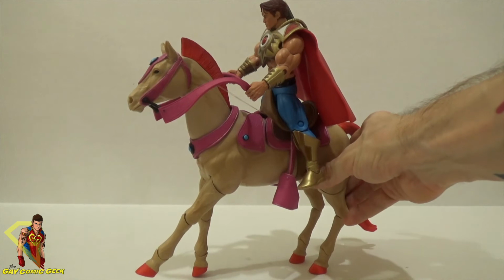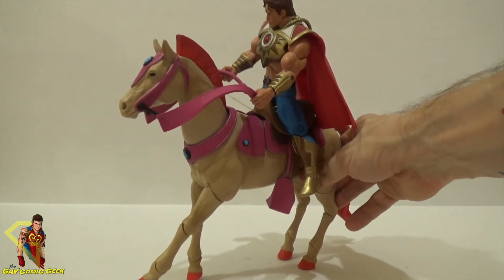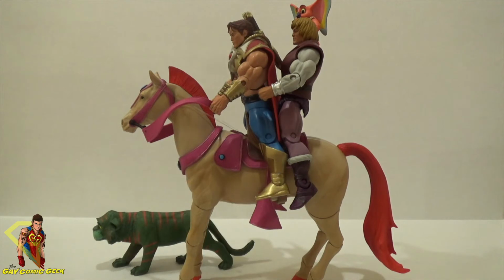So you can tell that these figures were not meant to have mounts. It's not exactly easy to get Bo on top of him. Here's my attempt to try to recreate one of the most iconic scenes where Prince Adam and Bo were both riding on top of Arrow. I kind of like how this looks. I don't know. Maybe it's just me though.